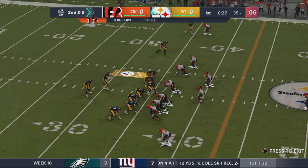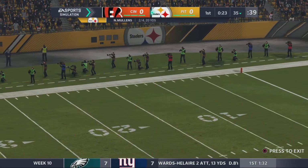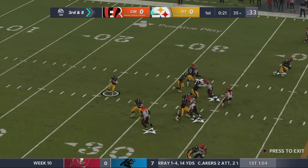Well, offensively, that's the mismatch that you want. You want to force a linebacker to try and cover your back out of the backfield, out in some open space. But linebackers nowadays, they run like backs, and they take a lot of pride in covering. What a nice play he made there in the open field.